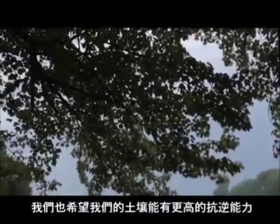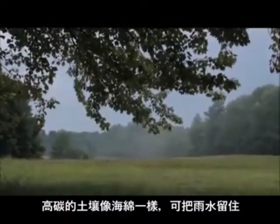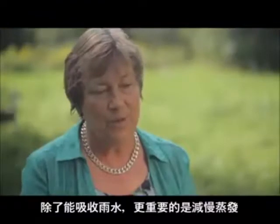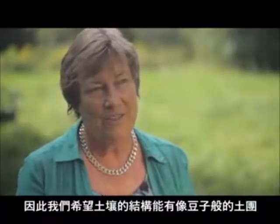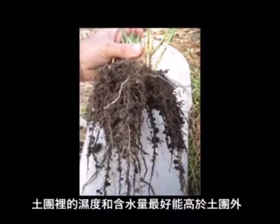We also want resilience in our fields. Carbon builds a good, clumpy soil structure, holding on to rainwater. And the other thing is how quickly, when the rain does absorb, how quickly does it evaporate? So when it gets into the soil, we want it to stay there. So we want to have aggregates in the soil. Aggregates are little lumps, like pea-shaped lumps in the soil, that have a much higher moisture content on the inside of the aggregate than on the outside.